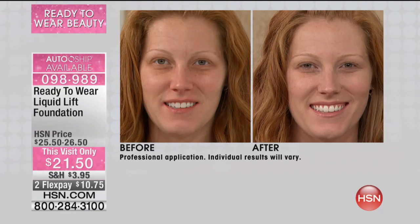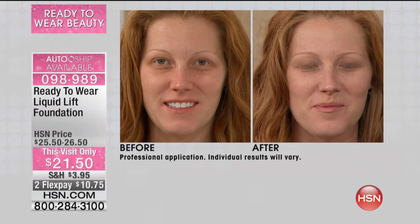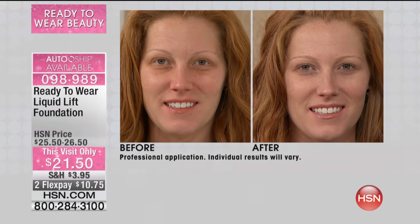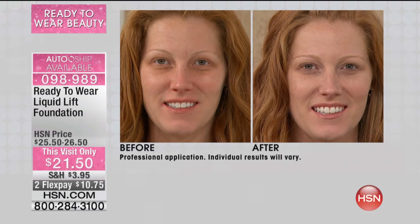I love watching you apply it. That's the best. Look at the before and look at the after. The redness is gone. The pores look beautiful, and her skin is one even tone, and that's light, Carrie. Exactly. Well, come on back over here, BJ.